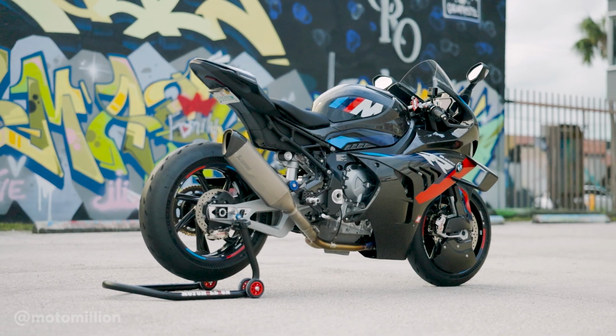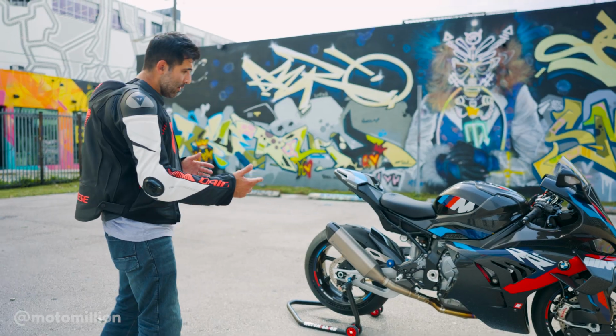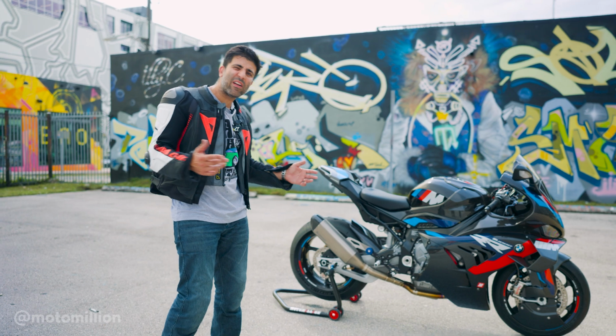Another big noticeable thing we did was our header and midpipe by Aero. It has a full titanium header and midpipe. You could tell I haven't ridden it much because it hasn't blued out much, but it's a big upgrade because the bike stock is very quiet.